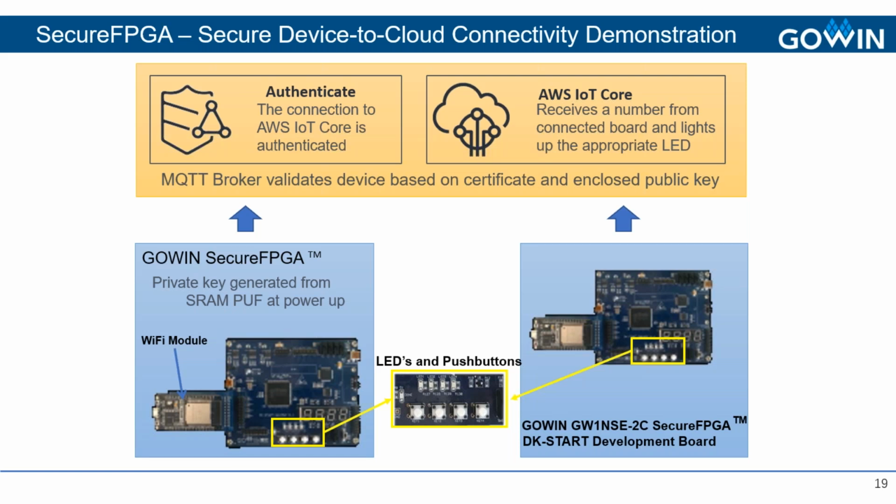In other words, your certificate and your keys that you're using for AWS are not stored in Flash. They're regenerated based on the root key pairs at power-up using the SRAM-based PUF technology. This demonstration will be shown at various conferences and can also be seen upon request.